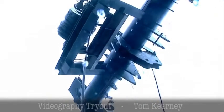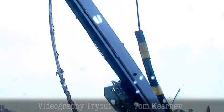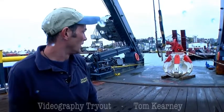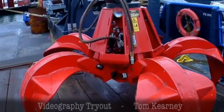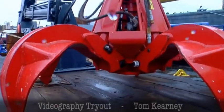So we have a couple claws here, operated by hydraulic power, but lifted with a winch on the side. I think it's 1 1/8 cable. Can drop it down to the depths that we're working at, up to 700 feet or more, and the hydraulics will operate the claw, opening it and closing it. It has some pretty strong holding power.